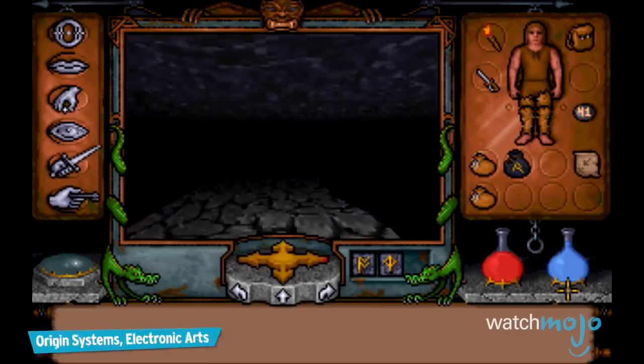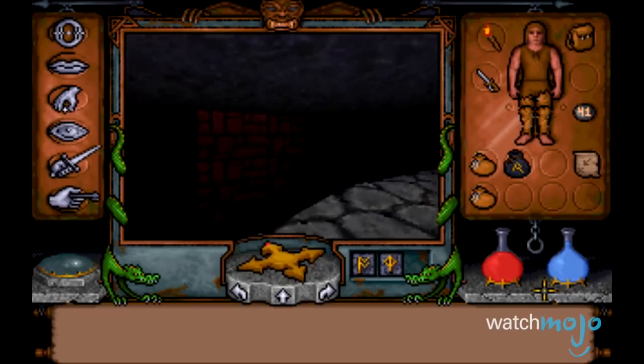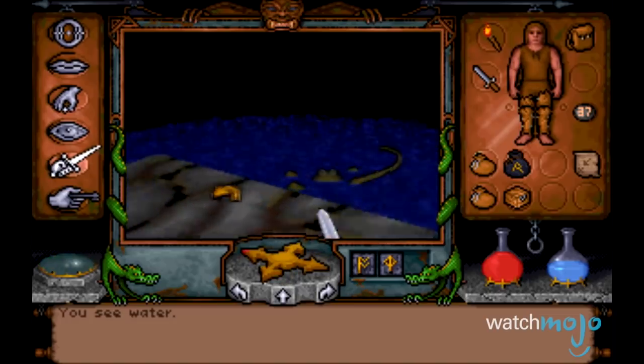We wouldn't be able to talk about immersive sims without talking about the mother of them all, Ultima Underworld, a gem from the 90s that pioneered the genre. This game is the definition of ahead of its time.